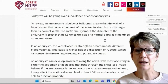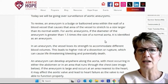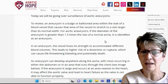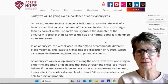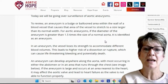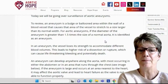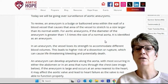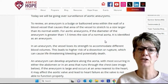So to review, an aneurysm is a bulge or ballooned area within the wall of a blood vessel that causes that area of the vessel to stretch to a size larger than its normal width. And for aortic aneurysm, if the diameter of the aneurysm is greater than 1.5 times the size of a normal aorta, it is identified as an aneurysm. There's so much discussion that happens in our community about, is mine too big? How fast is it growing? How do I know when to have surgery?